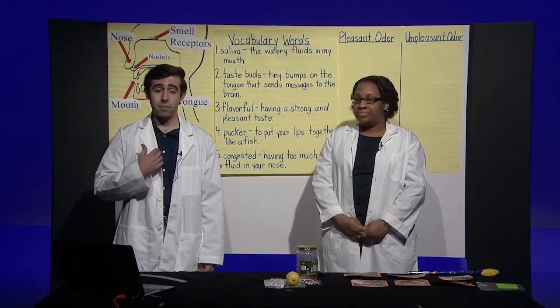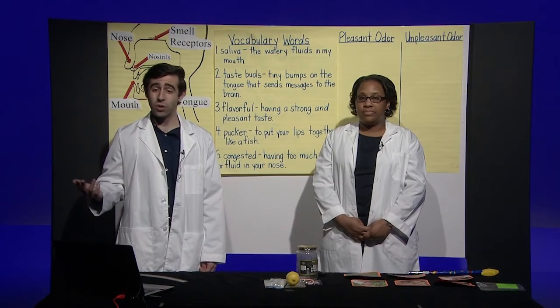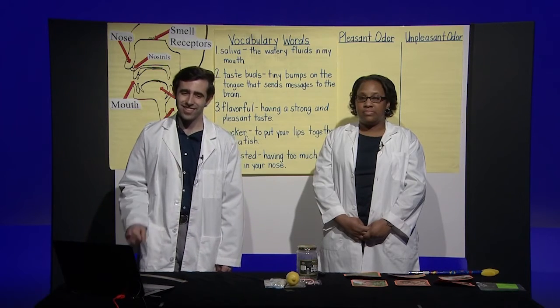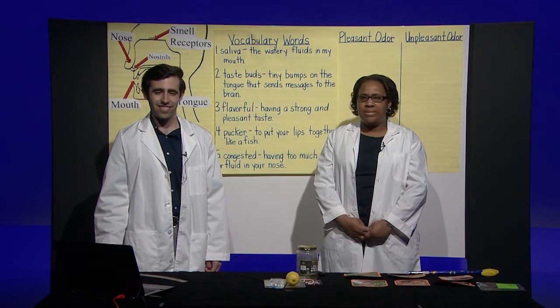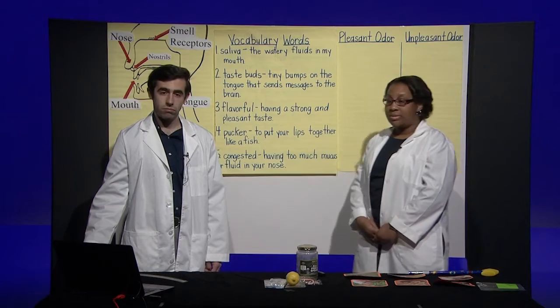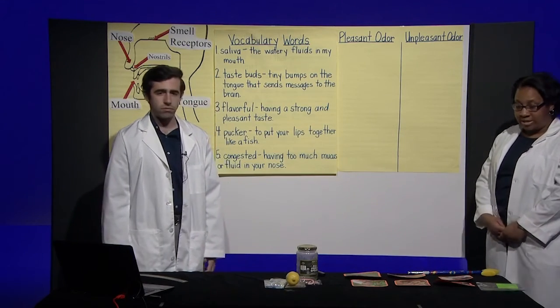You know, in my house, I found cologne, candles, cookies, and flowers. These are all pleasant odors. And in my house, I found some unpleasant odors. I found a baby's diaper, some dirty clothes, and even a skunk was outside of my window. So, boys and girls, right now we're going to do our pleasant and unpleasant odors on our T chart.